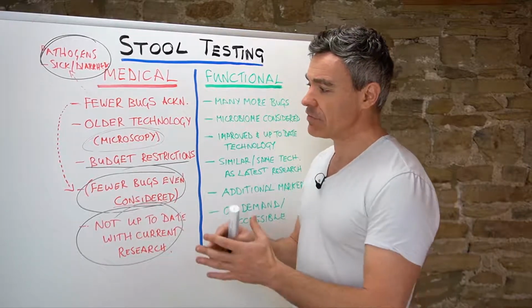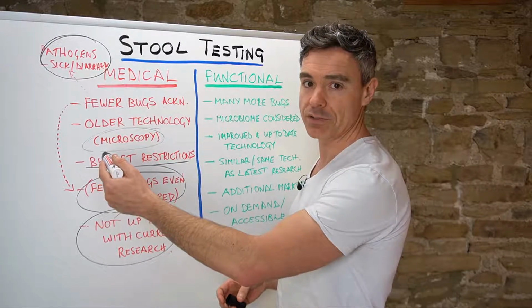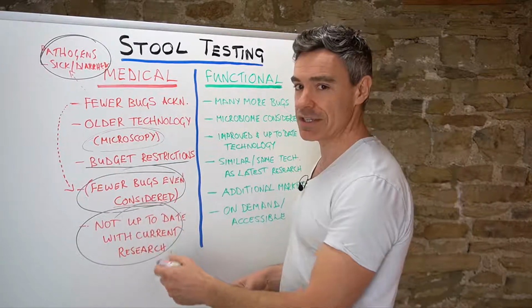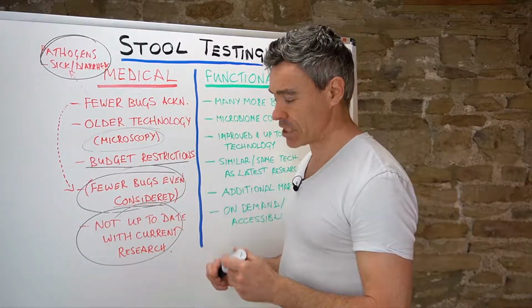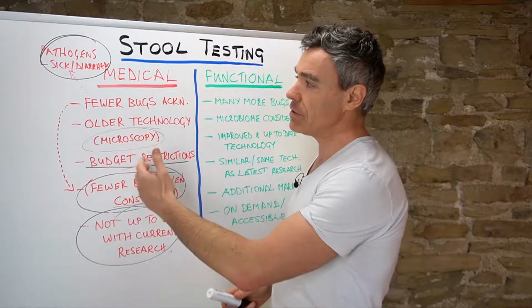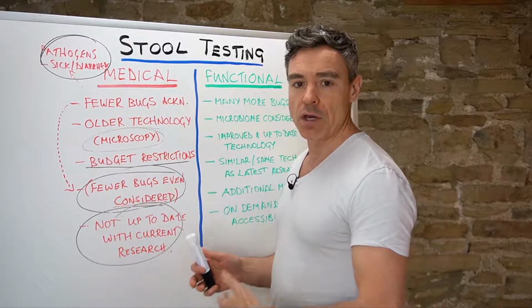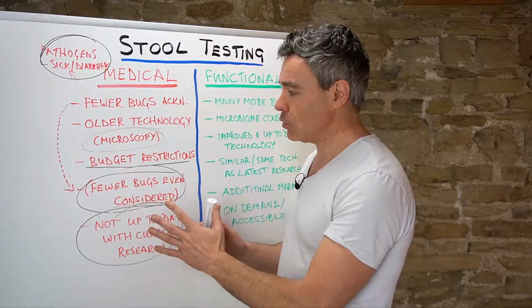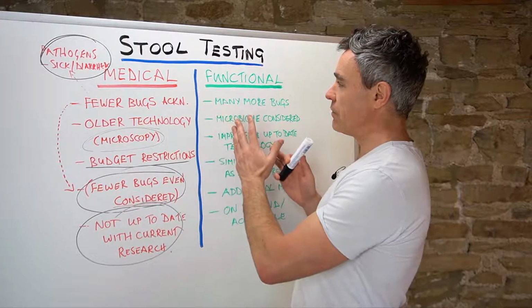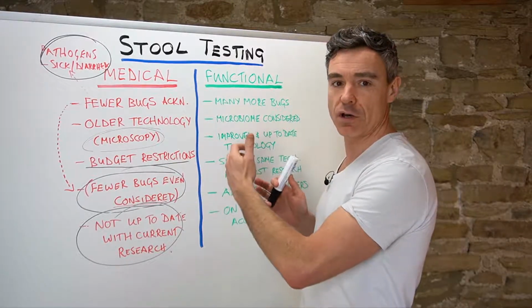And so there's a bit of a gap there between the technology used to assess the stool sample in the medical setting and the technology that's actually available and that's being used to make all these fantastic discoveries. Now, that doesn't mean that the medical tests are bad. I still think if you can get one of these and you can get it without having to pay for it out of your own pocket, it's worth doing. But I think once you understand the benefits of using the functional testing, you'll see why we typically prefer these methods.